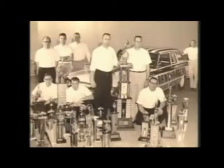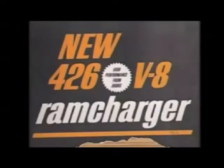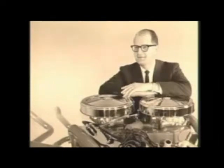Well, Ramchargers was a group of drag racing enthusiasts that just naturally developed in Chrysler engineering. And they actually worked like a research and development crew. They drag raced for the fun of it, but they actually took what they learned drag racing and brought it back to the corporation. Major changes regarding the image of the product had to be made, and the decisions were made, and the finances were lined up to do it and so forth. We were at the ready. I mean, there was this group there that was a natural.